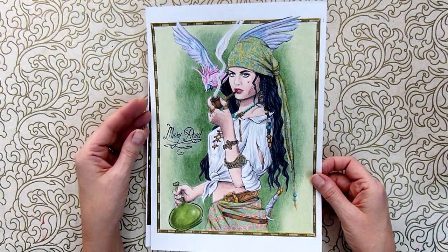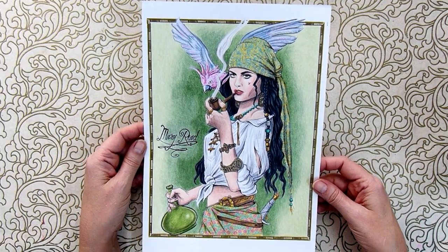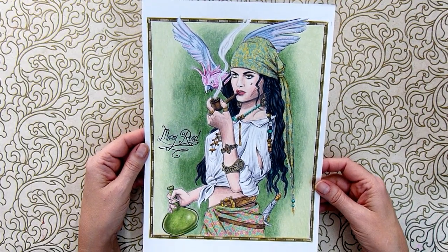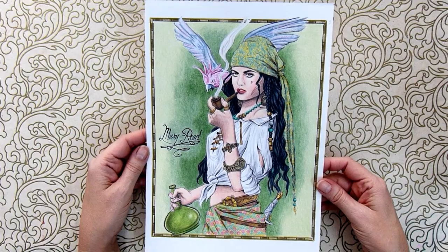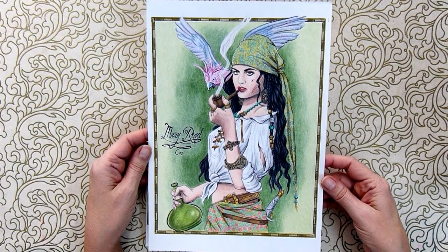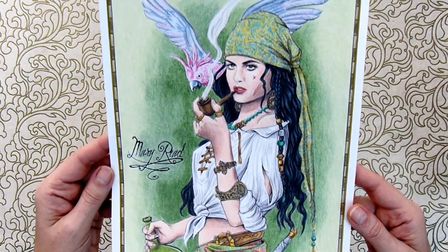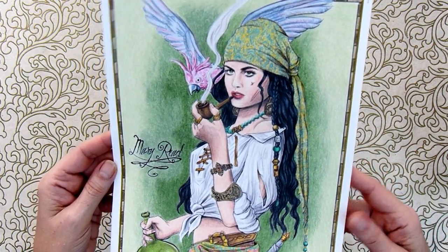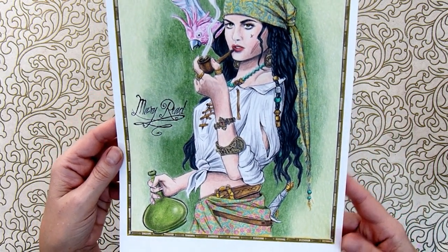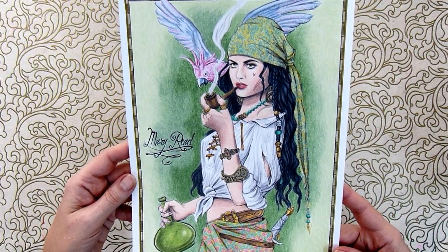This Pirate Beauty, by Matt Davidson, was colored for the prompt smoking pipe. I like this prompt. There were a lot of interesting illustrations. I really enjoyed that gallery. And I colored this pirate girl. Very pretty. Matt Davidson's illustrations are always very interesting, very beautiful. And this beauty as well.